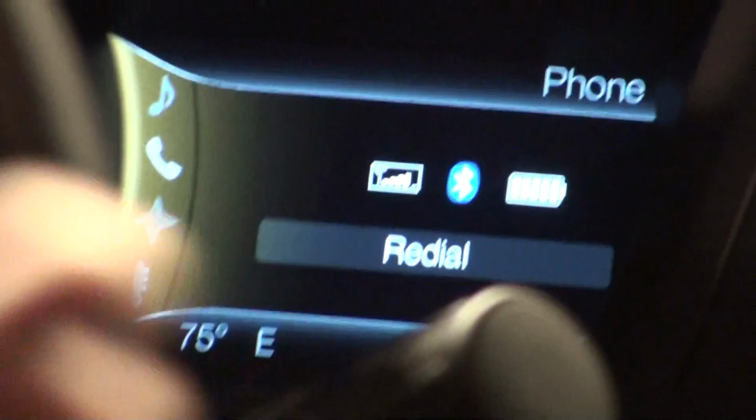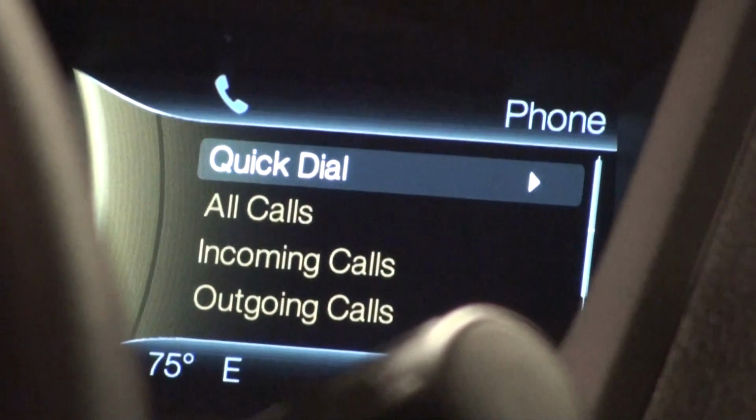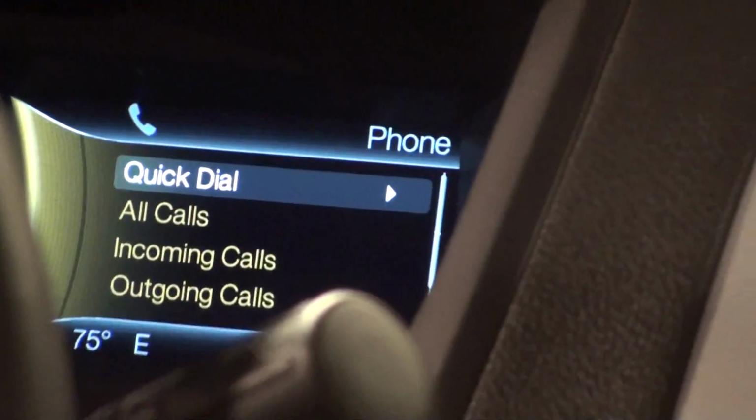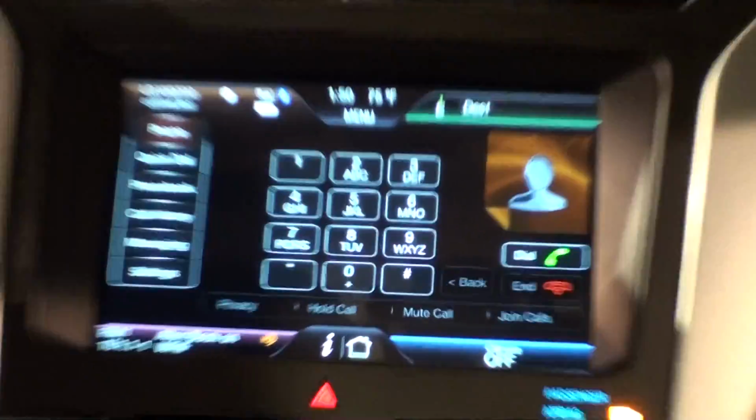What you're also able to do is bring up your entire phone's main menu from right here. Quick dial, all calls, incoming, outgoing, missed, it's all right here. Picture ID pushed over from your phone, so the picture that you're used to seeing when somebody calls you will be pushed over via Bluetooth.